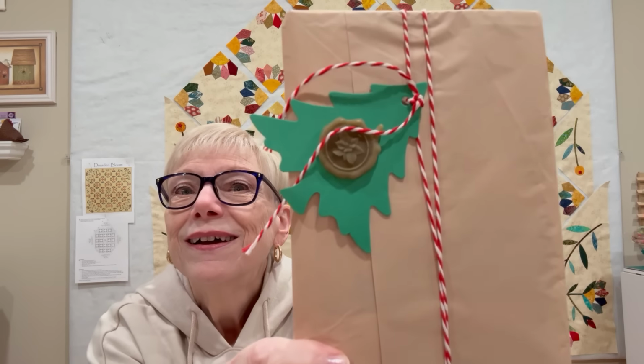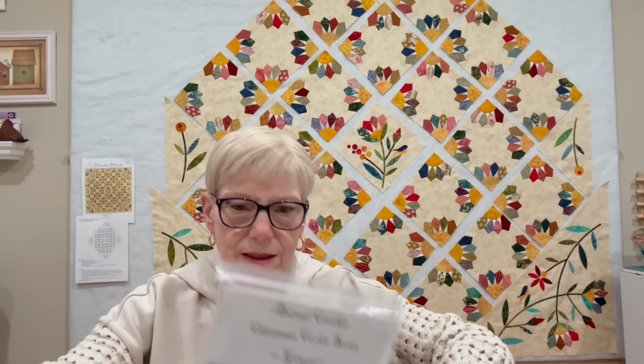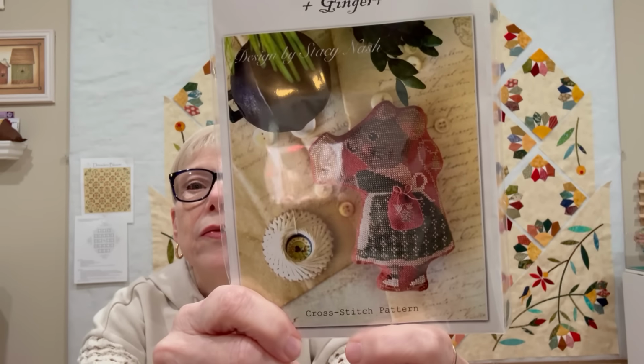Here it is. Yeah, cute. So I'm going to try to carefully open that. Maybe I can slide this off and not untie it. Yeah, success. Okay. And here it is. Ginger, little mouse, the new animal cracker.